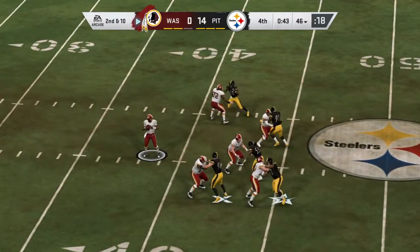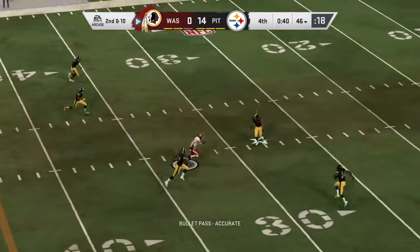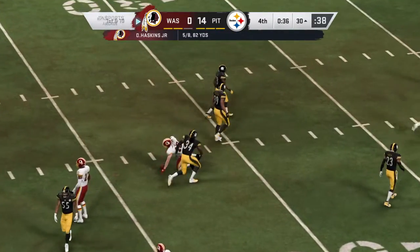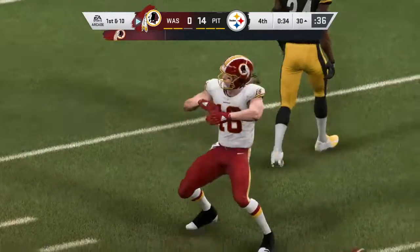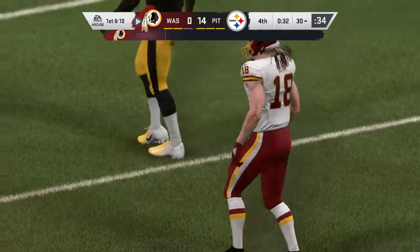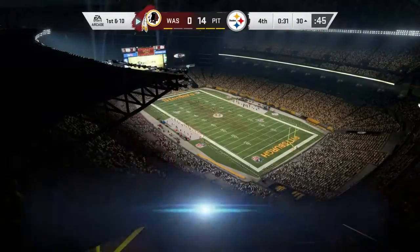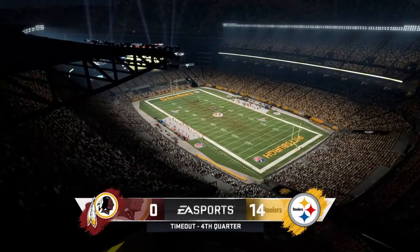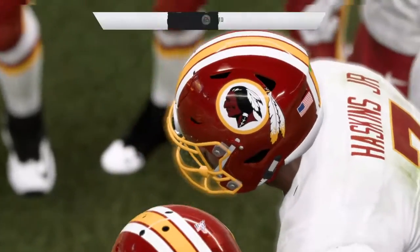Second and 10. Here's Haskins again. Open man is Quinn. He completes it. And he is brought down, but not before reaching the 30. 23 yards the pickup there. I think it all came together there. In-breaking route. Drove it with excellent pace. Money throw right there to move the sticks.